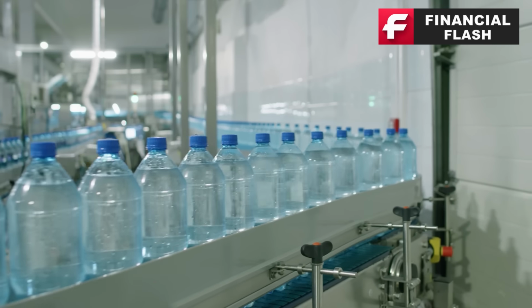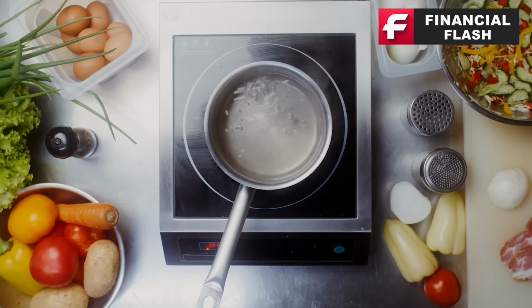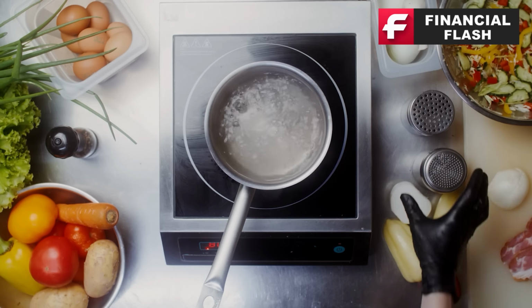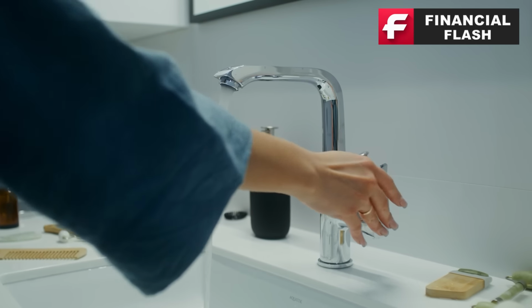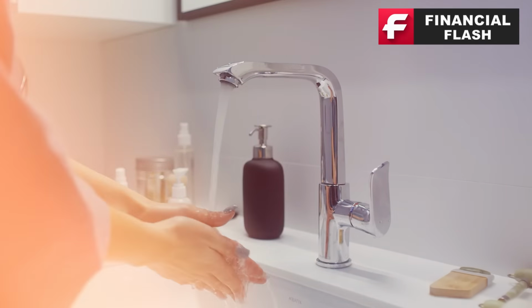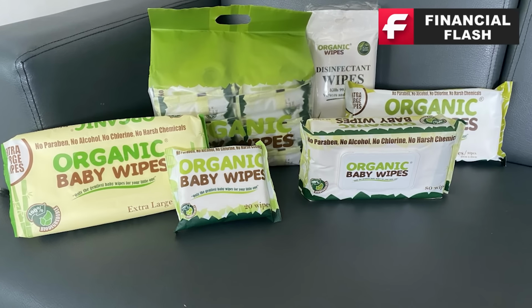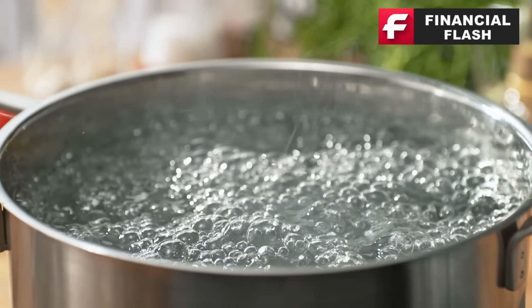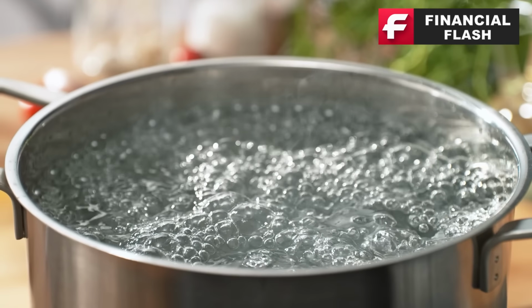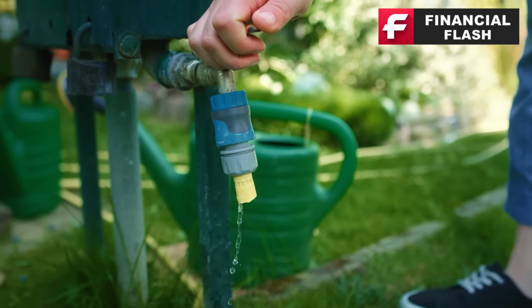Not only does this ensure you're prepared for emergencies, but it also provides peace of mind. You'll need it for cooking, cleaning, and hygiene. Imagine trying to prepare a meal or wash your hands without access to clean water. You also need to invest in filters for your water. Baby wipes can also help a bit here. And if you have access to pots or stoves, boiling can work too. Depending on your resources, you need to plan how to easily and quietly filter your water.